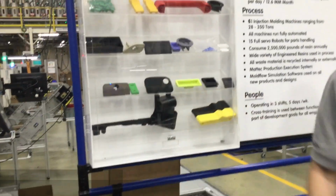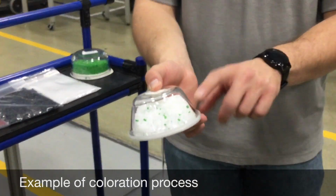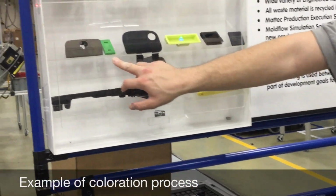This part here, we start out with material like this. So if you see these little specks of green in here, that little pellet mixed in with all the other pellets will make a part with a color like this.